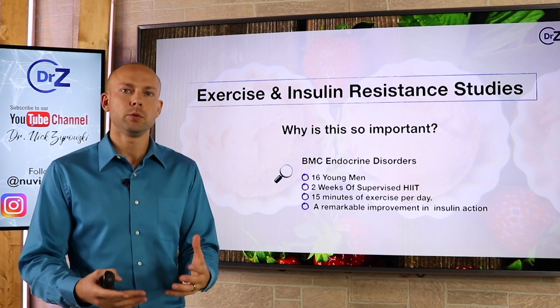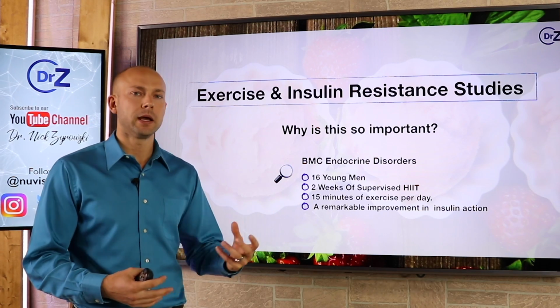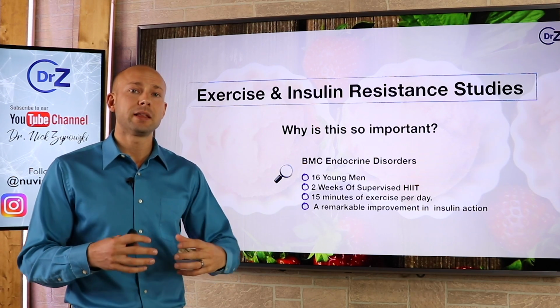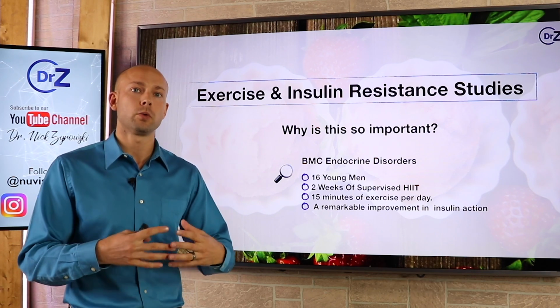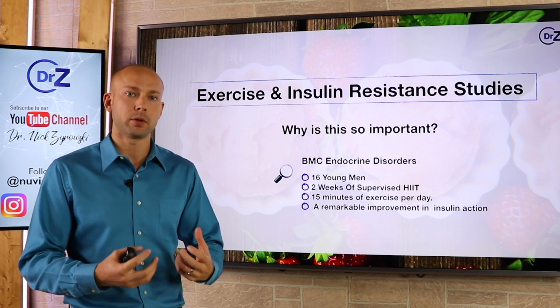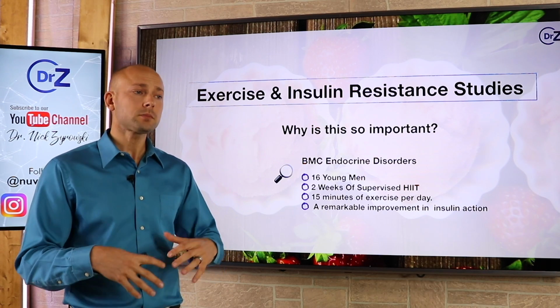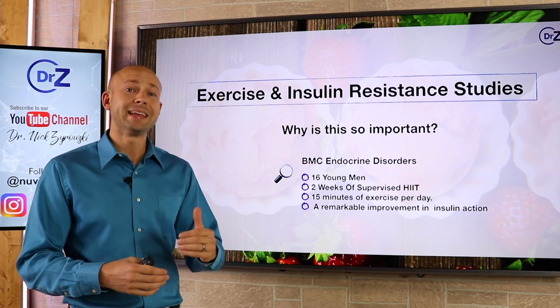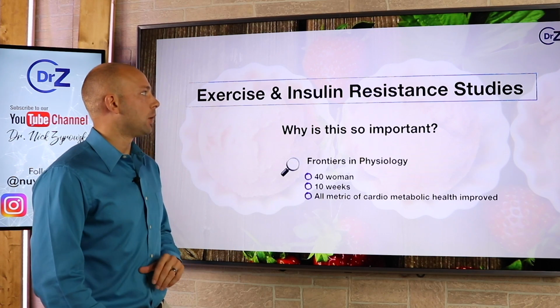insulin action. Basically, what they're saying is that over this 2-week period with these 16 young men, 15 minutes a day, they found that the physiological mechanism of how insulin works started functioning correctly, right? We started seeing all these muscles rapidly taking up some of the glucose, really taking some of the burden off the body, and lowering that blood sugar, making insulin more sensitive as well. All very powerful stuff. And so let's look at one more study here.